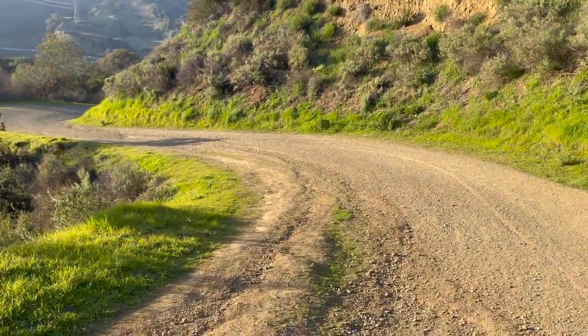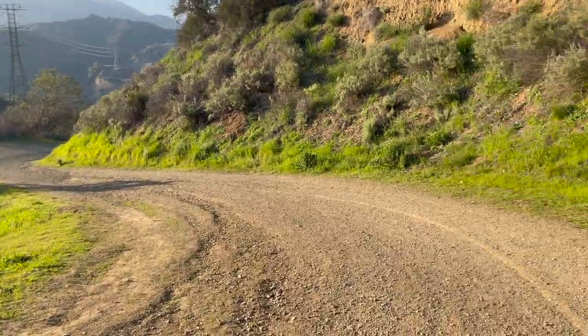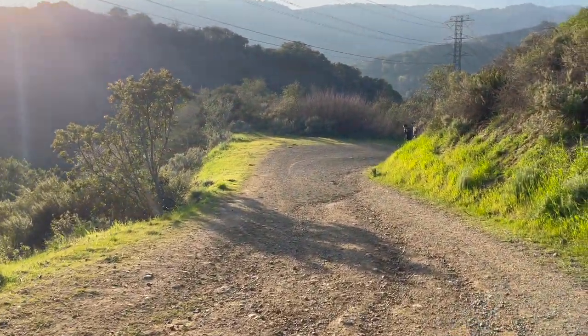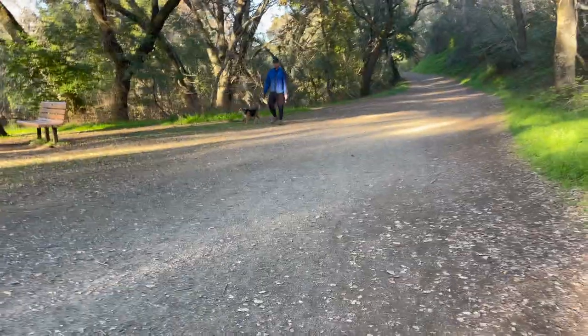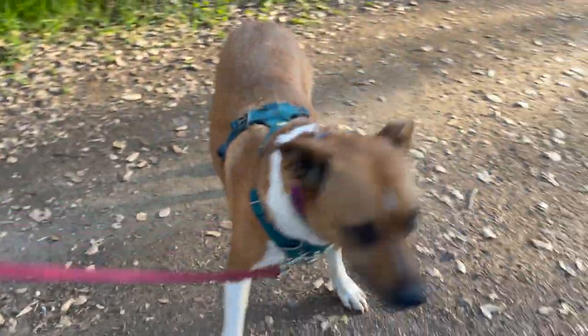Glad we didn't go the other direction on this trail, because this uphill seems like it is way more intense. What do you think? I don't know either. I mean, there was a lot of uphill on our side too. Okay, 100%. This is way worse grade than what we did, probably. Dog's a good dog, huh?